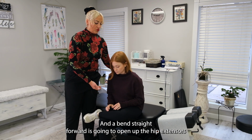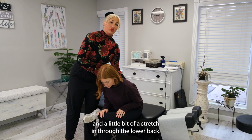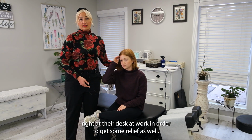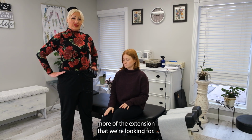And a bend straight forward is going to open up the hip extensors in through the glutes and a little bit of a stretch in through the lower back. This is an easy one that people can do right at their desk at work in order to get some relief as well.